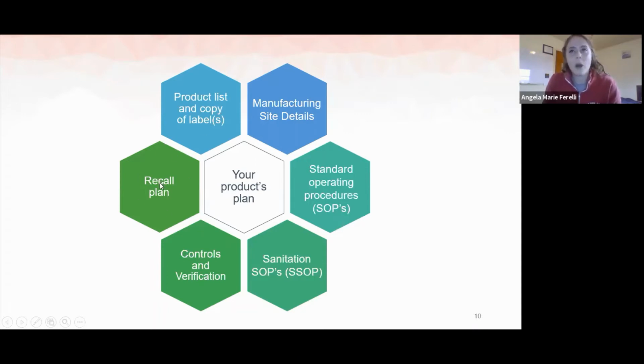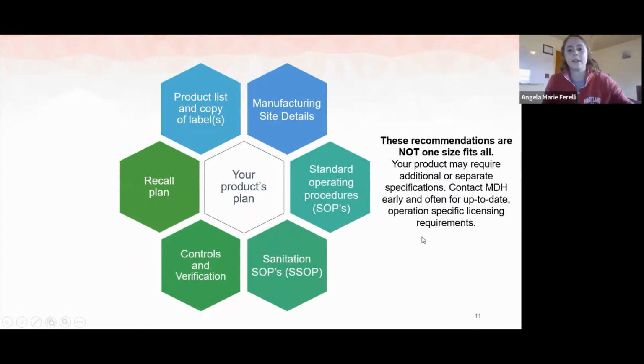At this point for the on-farm home processing license, recall plans are not required, but we've seen the writing on the wall as food safety educators. It is likely in the next 5 years this is going to be required for more and more folks creating different raw agricultural commodities and value-added products. So it's a good idea now to think about and get familiar with lot codes. And I'll talk about that right at the end.